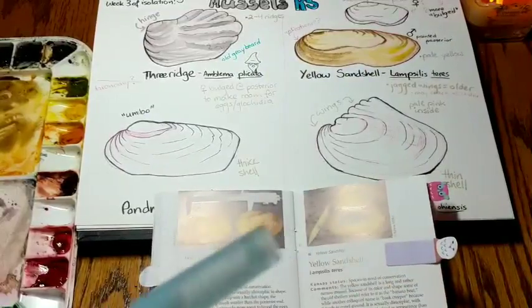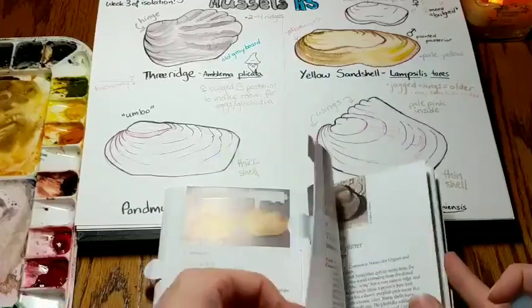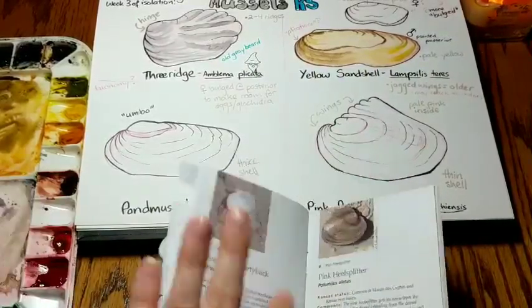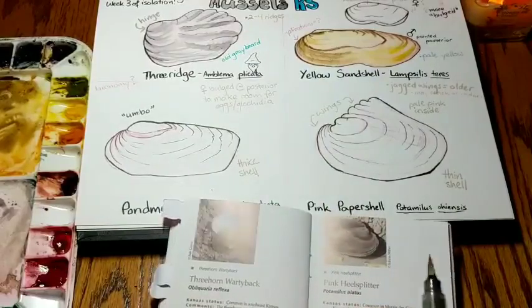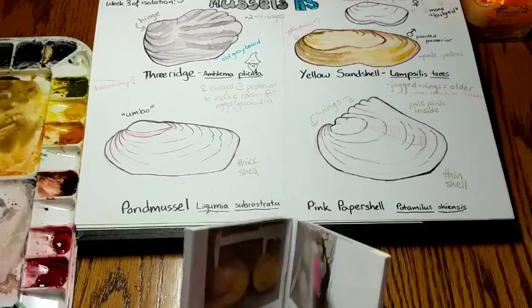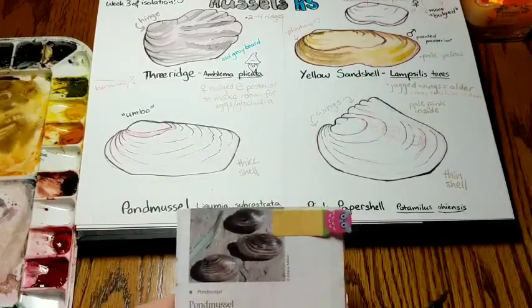So let's see. The pond mussel was the weird one, right? This is going to be difficult. What time is it? Okay, it's just after 11. I do have other work I'm supposed to do today, so I'm not gonna go too much longer beyond this, but we'll try to get the other mussels colored in.